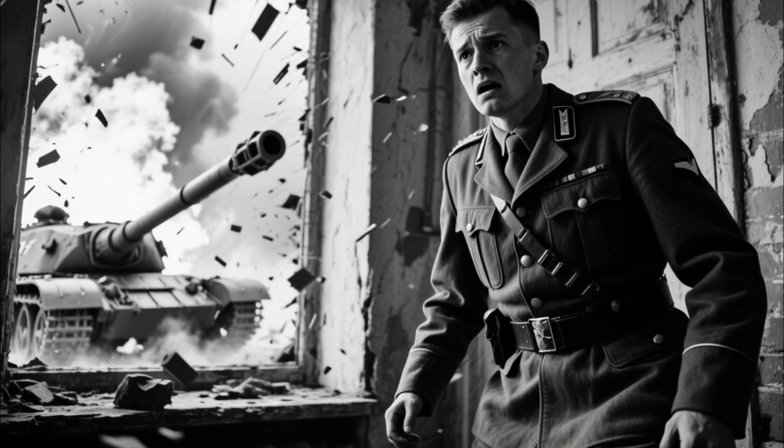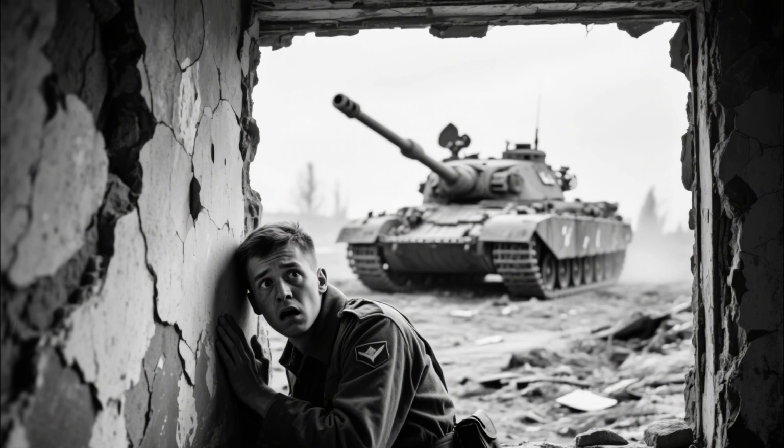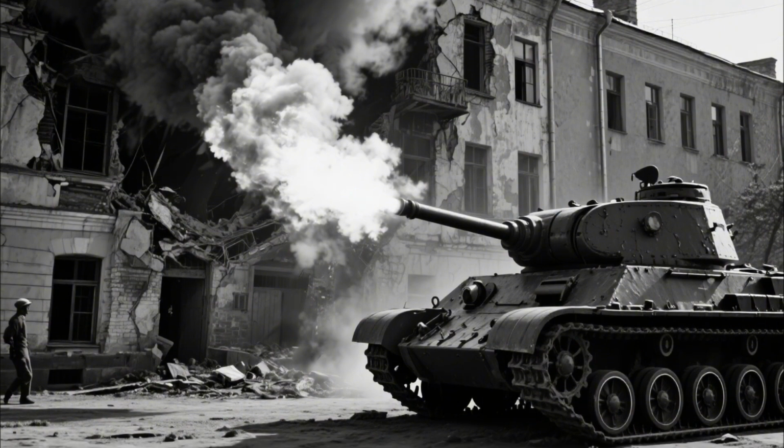So, if you were a soldier in a building and a tank had its sights on you, hiding behind an interior wall wouldn't save you. The entire structure was about to come down around you.